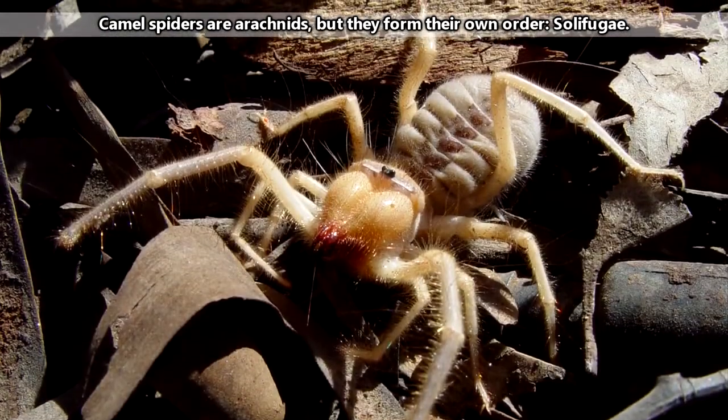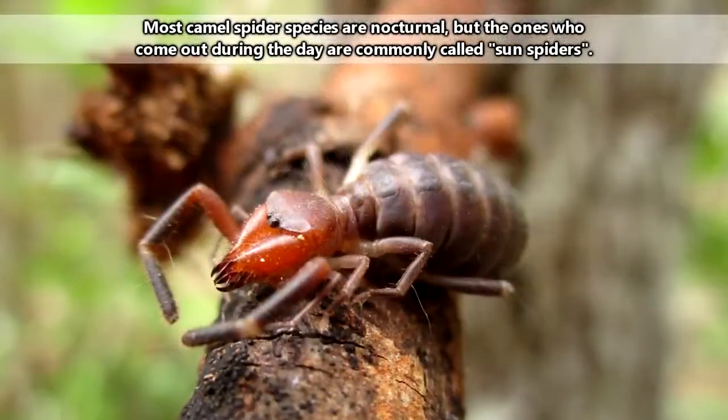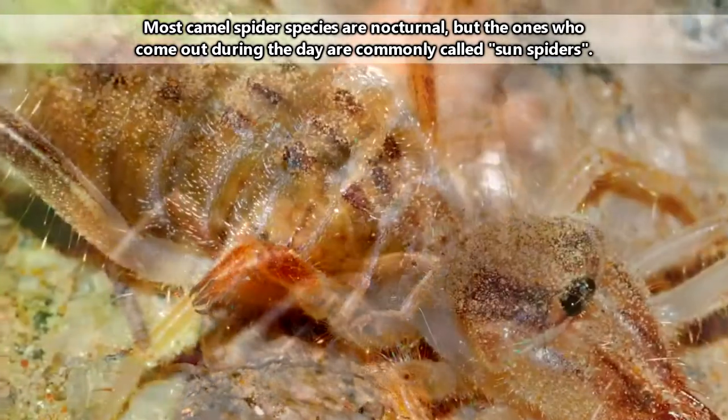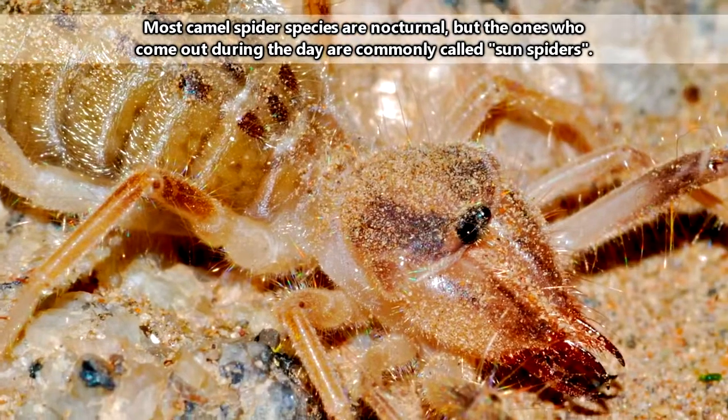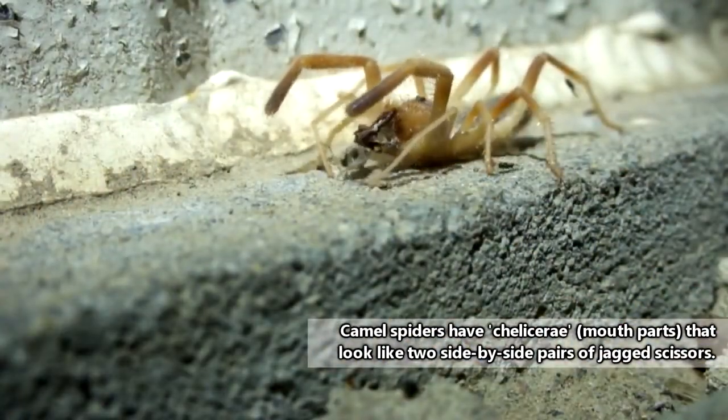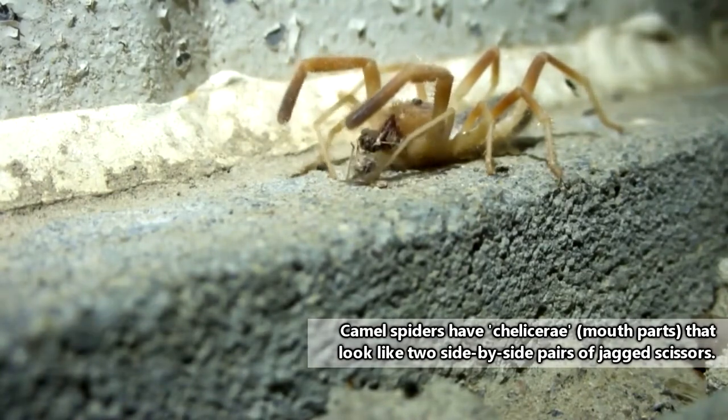Also, camel spiders aren't spiders. They aren't scorpions either, as one of their other common names, wind scorpion, would suggest. They're even called hair cutters, because in South Africa there's a myth they'll become entangled in long hair and have to cut their way out with their large jaws.